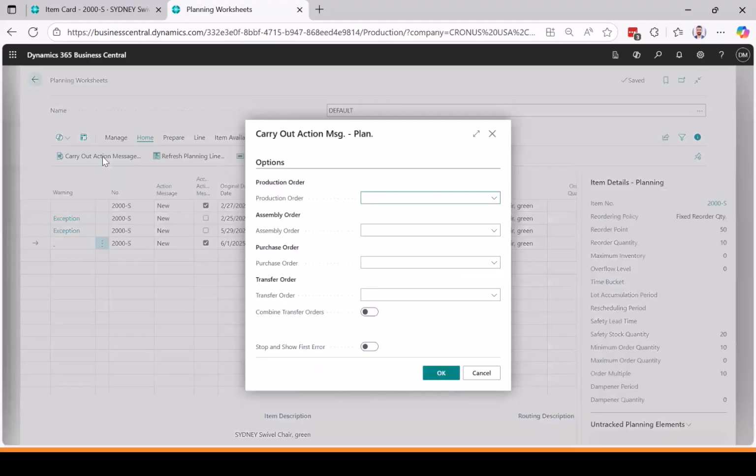Hey, David. Yes? We have a question that might be pertaining to what exactly you're working on. They're asking, how does the system handle planning when multiple SKUs of the same item share demand across locations?